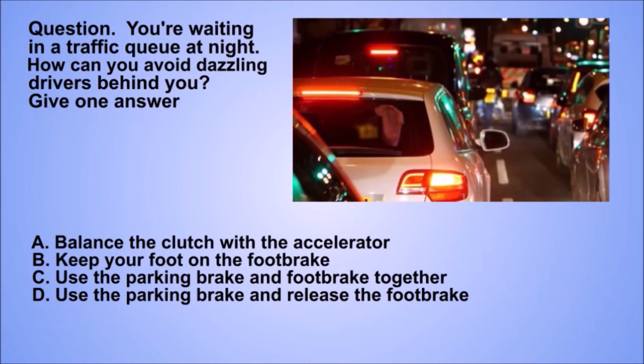Question: You're waiting in a traffic queue at night. How can you avoid dazzling drivers behind you? Give one answer. A. Balance the clutch with the accelerator. B. Keep your foot on the foot brake. C. Use the parking brake and foot brake together. D. Use the parking brake and release the foot brake.